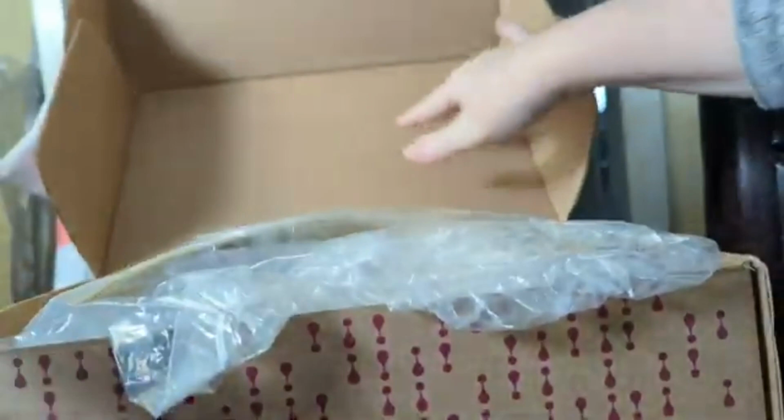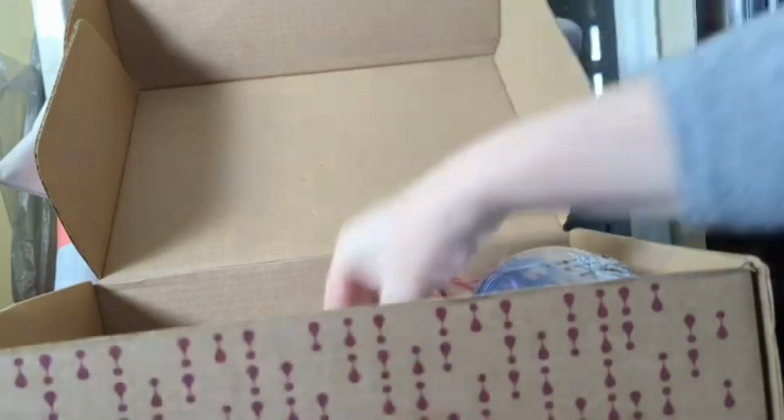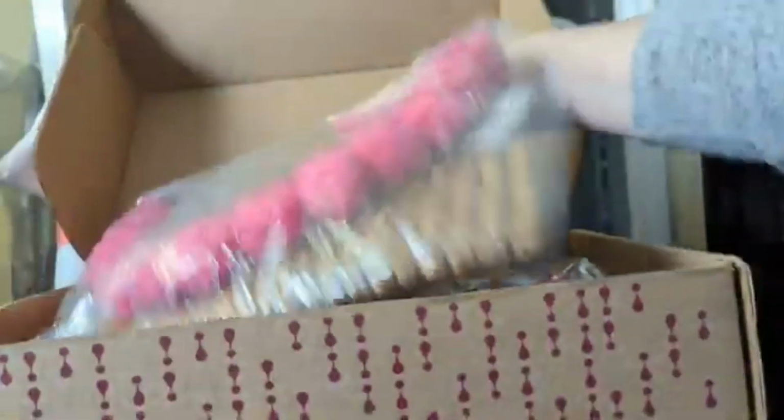Then I have, it's in a vinyl box. Some of it's from vinyl, but it's kind of a summer set. I have a kind of straw hat, sunglass case, a straw purse with these fun pom-poms on it, and a couple of other little things for the summer in here.